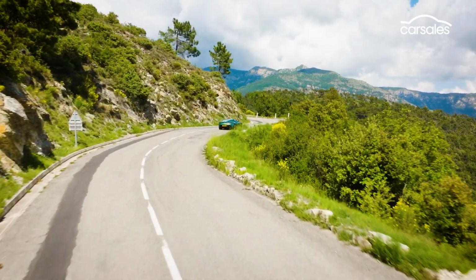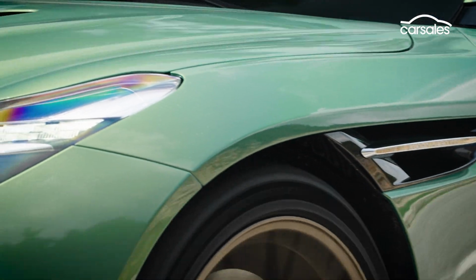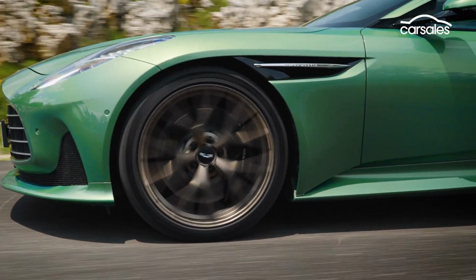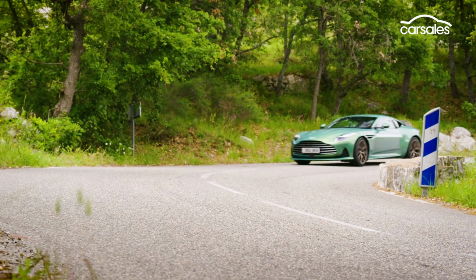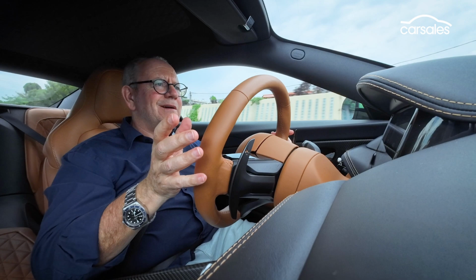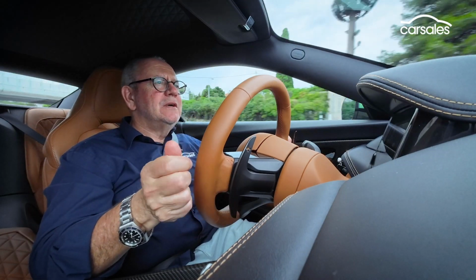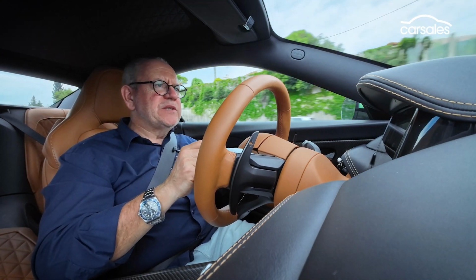There's another key ingredient to the DB12's dynamics, and that's the tyres. It's the first time the latest Michelin Pilot Sport 5S tyres have been fitted to a production car, and Aston's engineers worked with Michelin to fine-tune the compound to maximise steering response and grip. The DB12 is really focused on bringing to life, bringing into the metal, Aston's desire to blend performance and luxury.